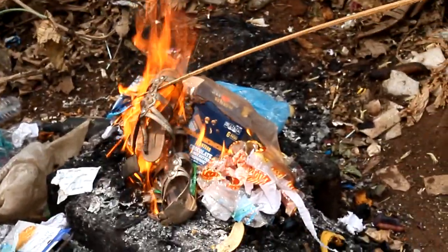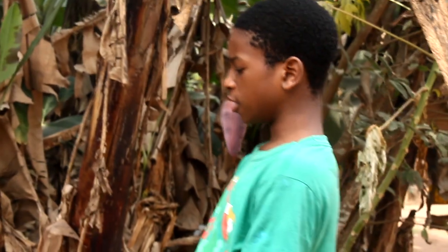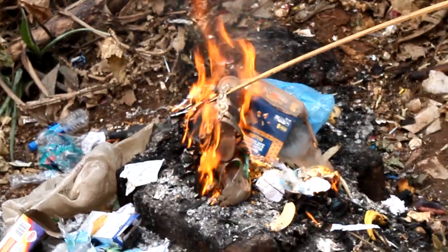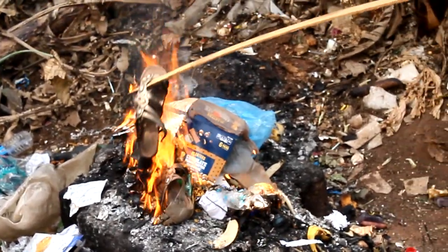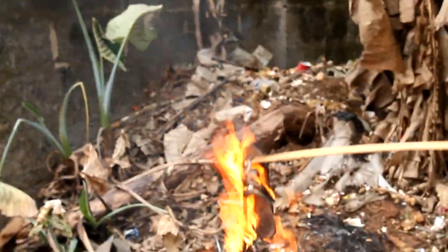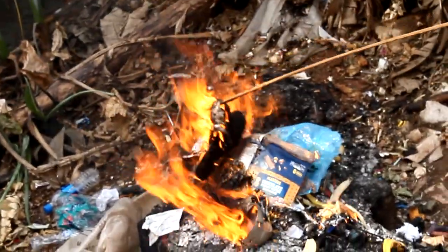So Junior, why are we burning their trash? Because in Nigeria, they don't have like trash people. They don't have people to come and collect the trash in the community as a group. So when you're in Nigeria, you have to find somewhere to put your trash and you have to burn it. Oh. I'm pretty sure we do this the same in the States, but citizens don't do it. They have people that do it for them.